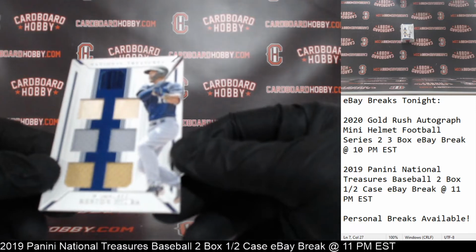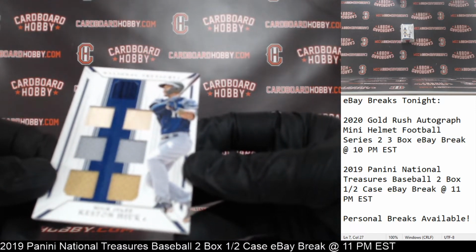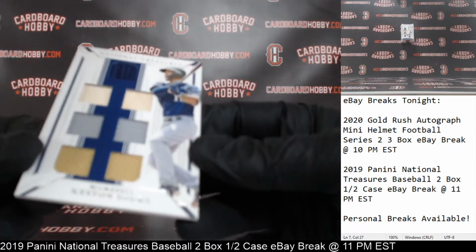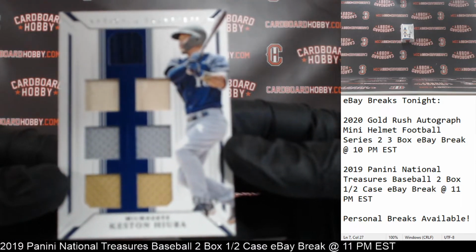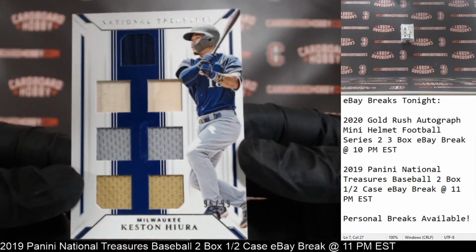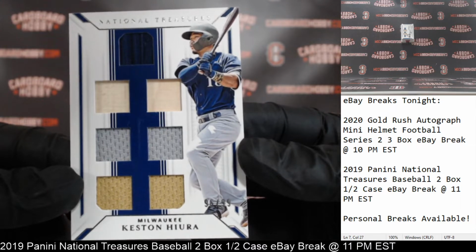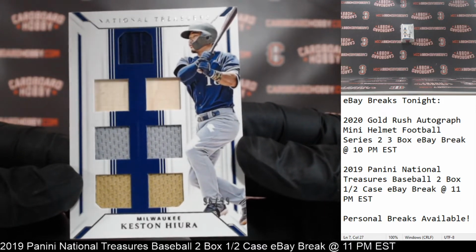First hit, Keston Hiura for the Brewers. Seven piece there, 96 out of 99. Brewers striking first out of box two. Nice Keston Hiura.